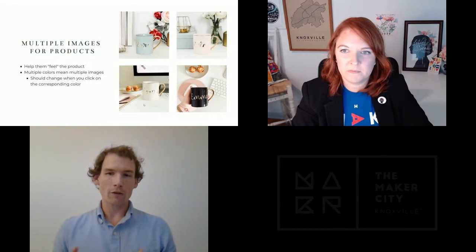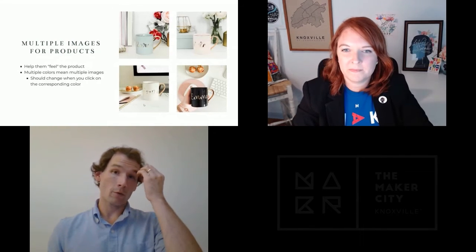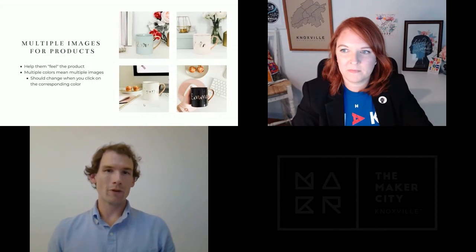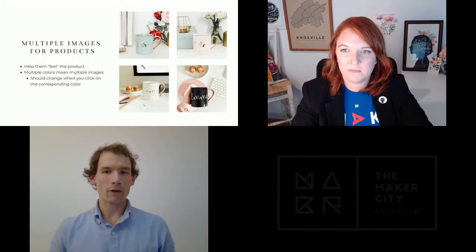And also having multiple colors, say if you sell, in this instance right here, a mug in like 4 or 5 different shades, show those different shades. It's really tempting to say, well, here's my picture of the white one, you can buy it blue, black, and green. Those can be all very different colors to people. And they go, is it a bright green? Is it a Kermit the Frog green? What kind of green are we talking about here? Show those different colors, what people can expect.